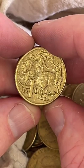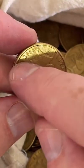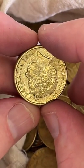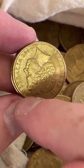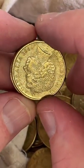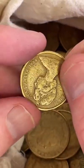If stamped off center, is that an error? If it's stamped off center, it sort of creates a double rim effect, like it's a partial double rim. So if the partial double rim sort of goes about halfway around, it can sell for more than face value. Yeah, if it goes about halfway, that's when I sort of say, yeah, I think that's probably worth selling if you want to sell it.